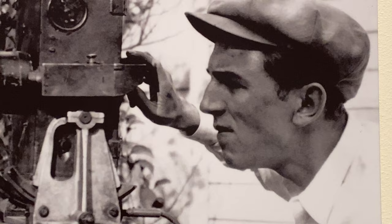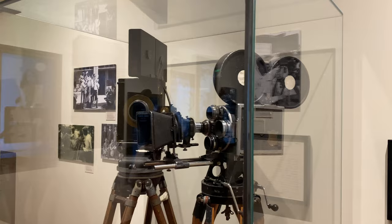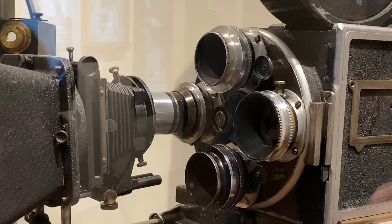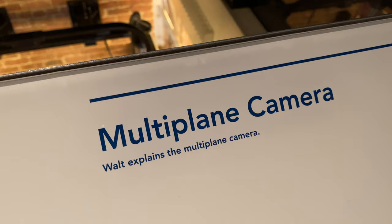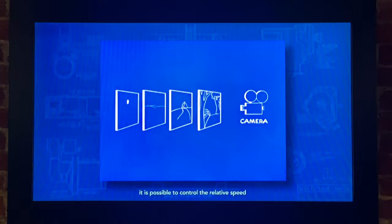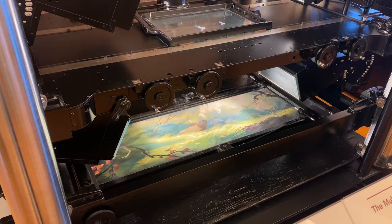Some of my favorite things at the Walt Disney Family History Museum, seeing how I'm in the camera department as a career myself, are all of the old motion picture cameras. One of my favorite parts of the museum, along with a huge 3D map of Disneyland that you'll soon see, is the multiplane camera. Being the original Imagineer that Walt was, and seeing his invention that helped create one of the first animated visual effects of depth and gave the feeling of a multiplane 3D world captured on film, is an inspiring bit of history preserved right here for us all to see.